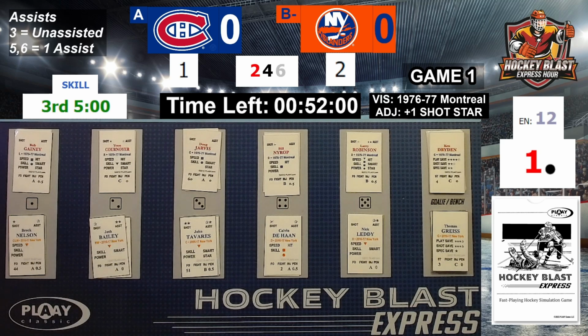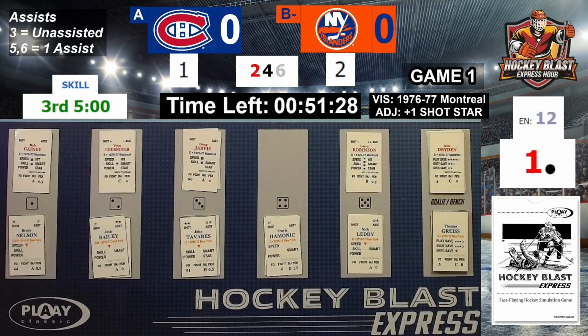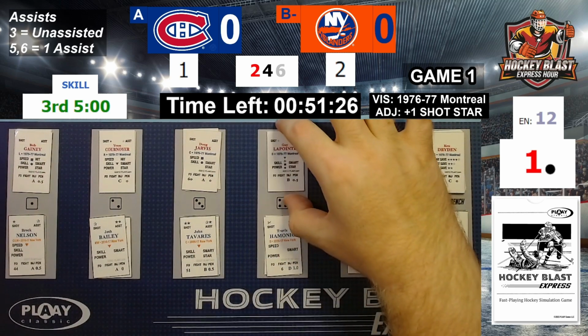We're going to begin the third period here with a quality check between players 4 and anybody on the ice for the Habs. The player in question is Calvin DeHaan, and he's going to go up against... We're looking for the quality of skill, so pick your poison between all 5 guys. How about we go right across from him with Bill Nyrop, as both guys had the same rating of skill. And that's going to do it for this first segment here in the third period.